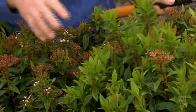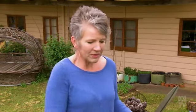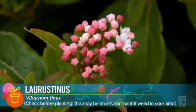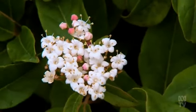I grow a number of hedges around my property to act as windbreaks because we're very exposed, and this is one of my favourites. It's a hardy old-fashioned plant called Viburnum tinus or Laurus tinus. It comes from the Mediterranean region, so it's perfectly suited to my climate, and it's long-lived. One of the things I love about it is that for 3 to 4 months in winter, spring, it smothers itself in heads of white flowers with pink buds, and they're absolutely beautiful.